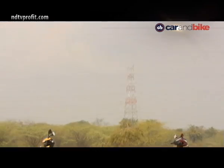But now there's a new one, and Hero has brought in the Destini 125cc, and that takes on the TVS NTorq. Which one wins this battle? Well, check our review.